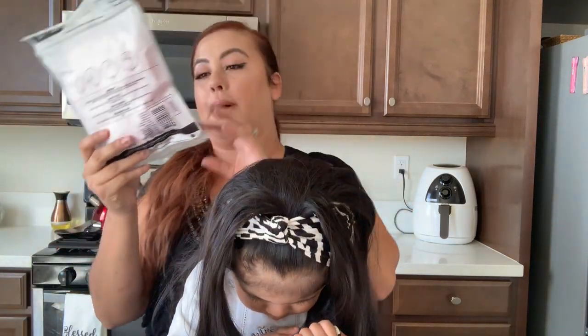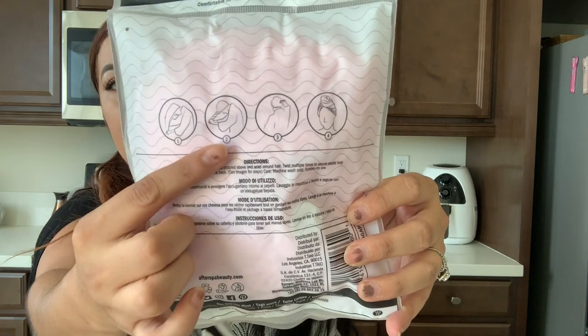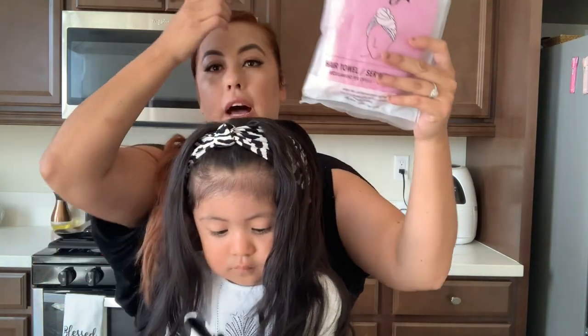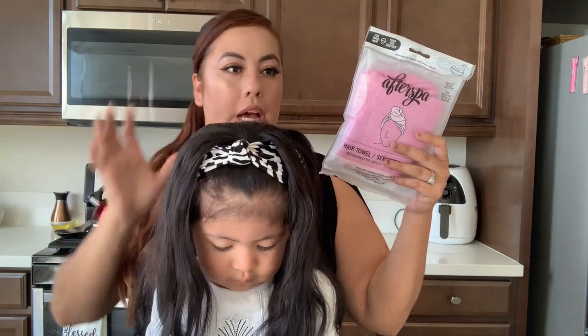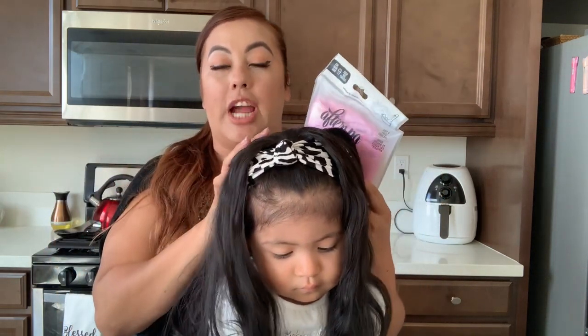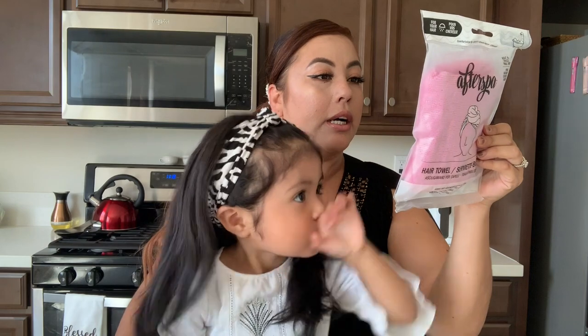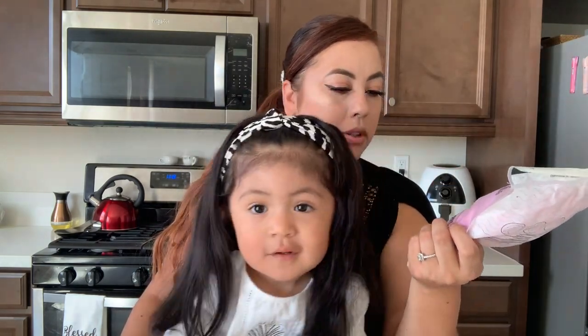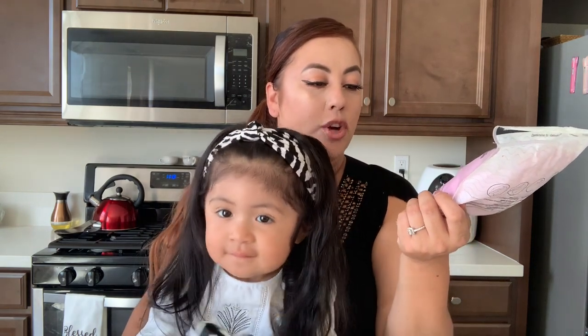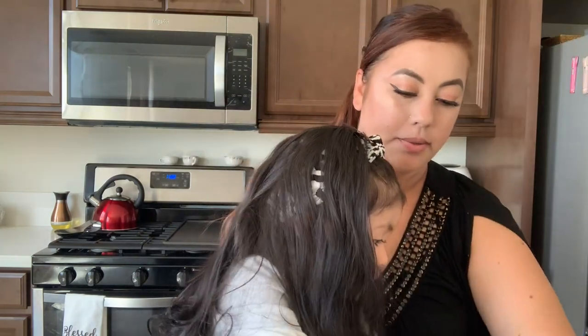This one's called an After Spa Hair Towel. I like the color of it. It shows you how you wrap it on your head right after you get out of the shower. I really like these because I shower her sometimes, or usually I shower and then she showers. So it's really easy for me to just wrap my hair and then go on and shower and bathe her. So yeah, it's really cute. It says it's a hands-free, lightweight, drying hair towel. This one retails for $18. We'll leave it right there.